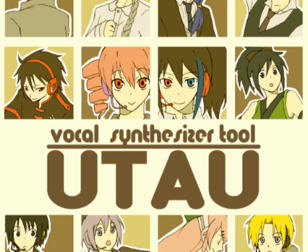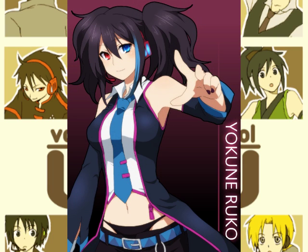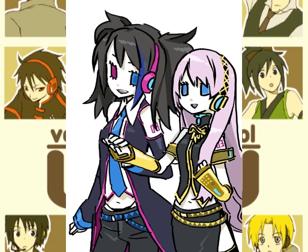But with other UTAU you can end up with some strange concepts. For example, let's meet Yokune Ruko, another popular UTAU. She has two voice banks, both a male and a female one. She is therefore considered to be both male and female in Japan, though non-Japanese usually represent her as being female. She was intentionally made in response to Luka, apparently, with the whole two voice banks thing.